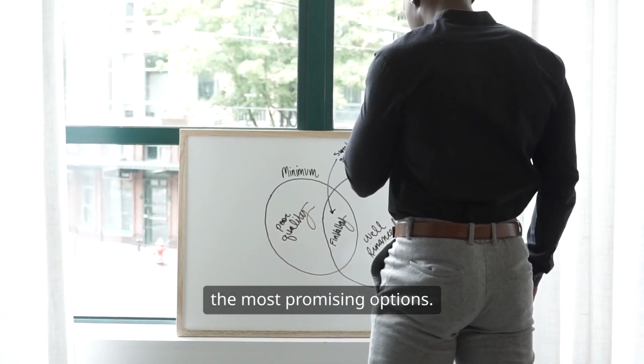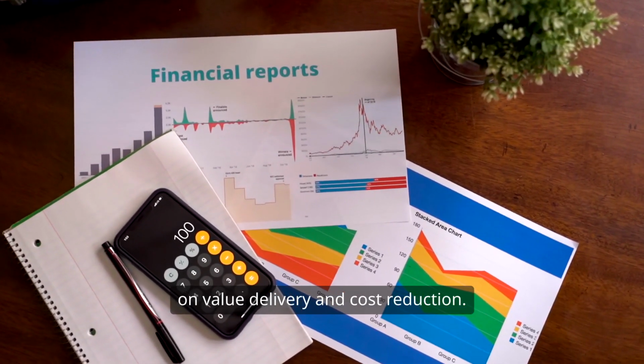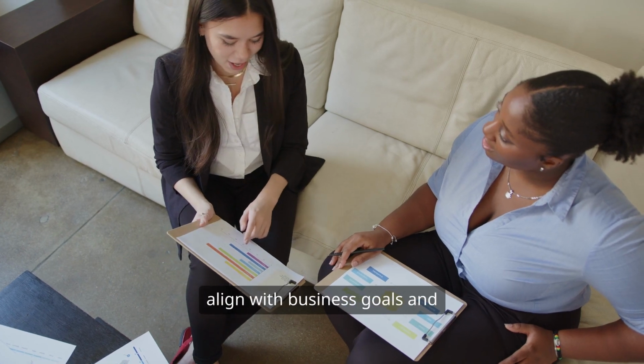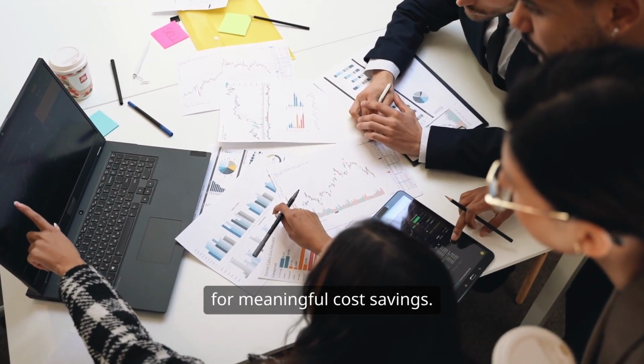Once a range of ideas has been generated, it's time to evaluate and select the most promising options. Consider their potential impact on value delivery and cost reduction. Analyze feasibility, practicality, and potential risks. Prioritize those ideas that align with business goals and have the highest potential for meaningful cost savings.